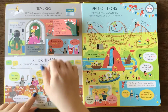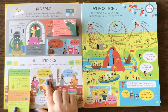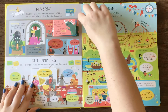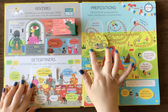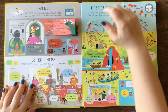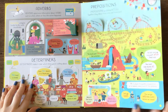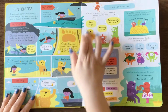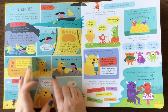Here's determiners. Prepositions, which of course, together show place, time, and movement. So they used a really cute amusement park to show those examples. Here's a sentence, and it has a story. And every single flap you can lift.